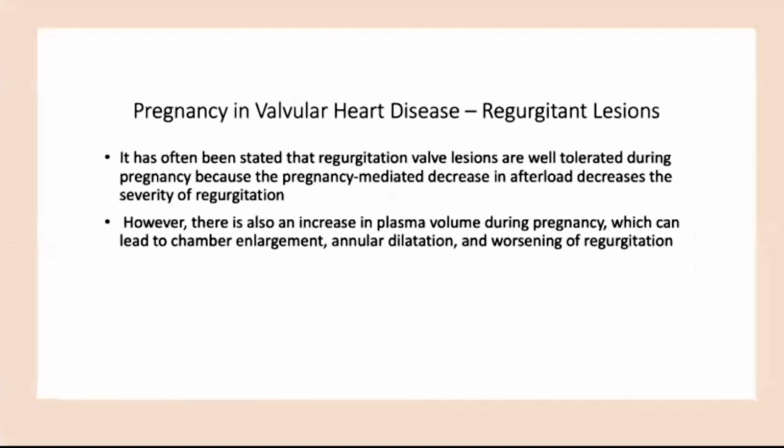In contrast to stenotic lesions, which are poorly tolerated in pregnancy, it has often been stated that regurgitant valve lesions are well tolerated because of the decrease in the afterload and the decrease in the systemic vascular resistance that we see in pregnancy. However, you can also argue that the increase in the plasma volume during pregnancy can lead to annular dilatation and can result in some worsening of the underlying regurgitation.